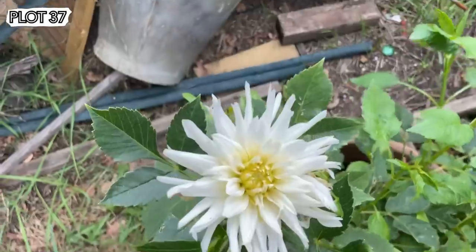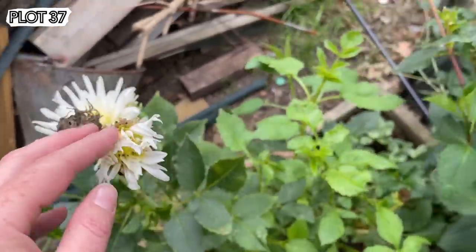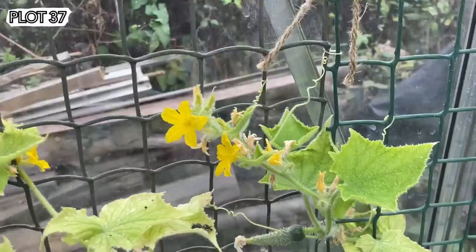This is a sweet dahlia though. Look at this one, a white cactus. This is just like in a really sad pot outside the greenhouse. I really must plant it in the ground. Not a success this year.